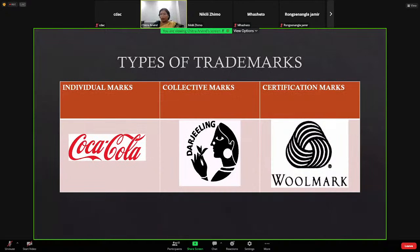Let us look at some of the individual marks, like Coca-Cola. You know who is the owner of Coca-Cola, and you will have an individual trademark for this. I'm sure all of you will identify the typical logo for the Darjeeling mark. When this gets affixed on your tea, you know that this is Darjeeling tea. This is authentic, and I know that if I have this mark, I get only Darjeeling tea.